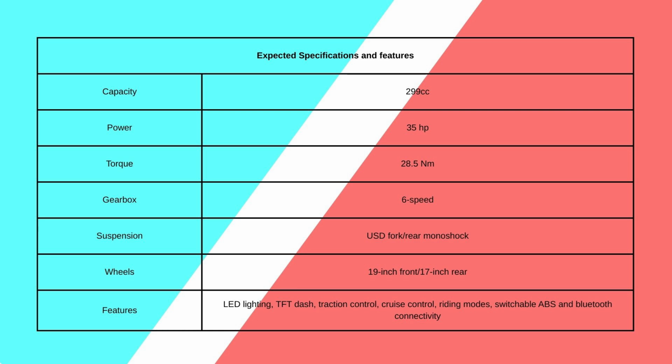More details about the bike should surface going forward, but for now, we're thinking that the official launch is not more than 3 to 4 months away. When it does launch, the TVS RTX 300 will go up against rivals like the Suzuki V-Strom 250, the BMW G 310 GS, the Royal Enfield Himalayan 450, and even the KTM 390 Adventure.